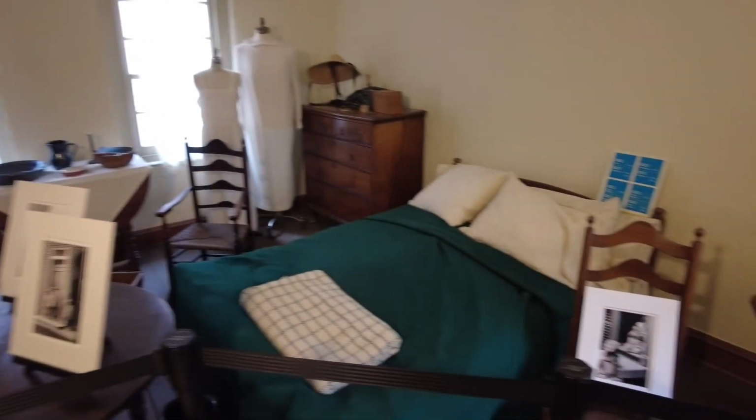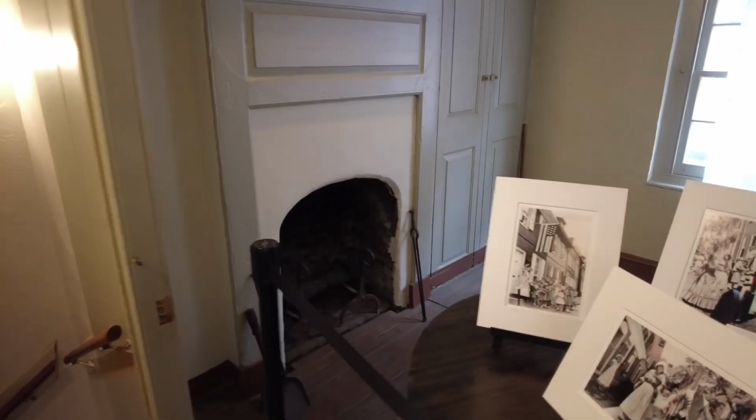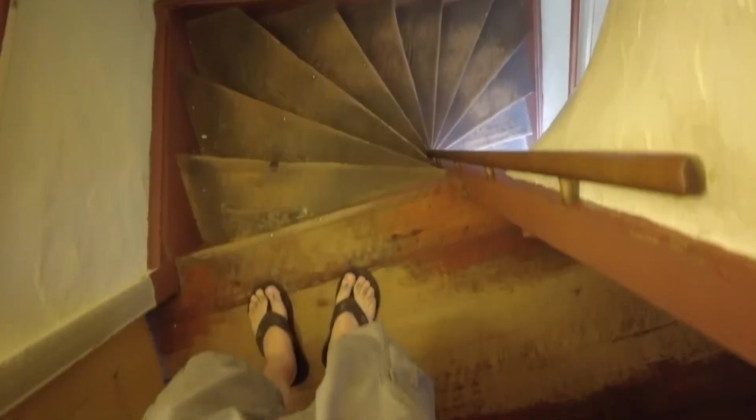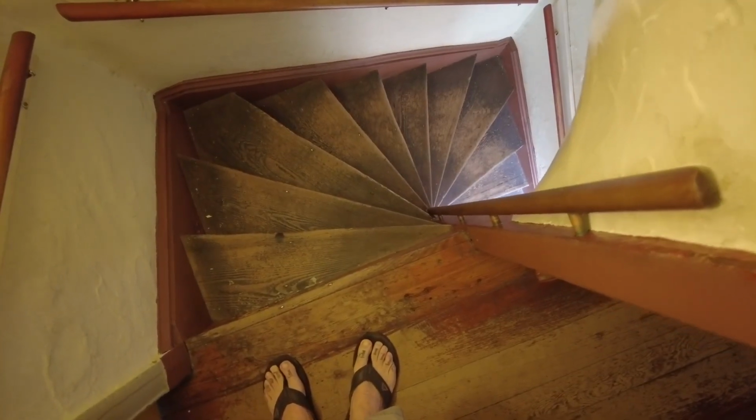It's a pretty big bedroom. It's bigger than my bedroom. You got a little closet over there. You got the fireplace. I don't know how many houses have steps quite like this. Oh, the steps are very narrow, so you only have a little bit of space to actually walk on.